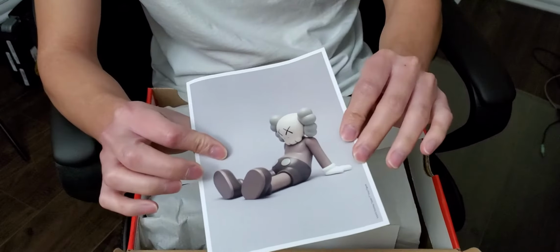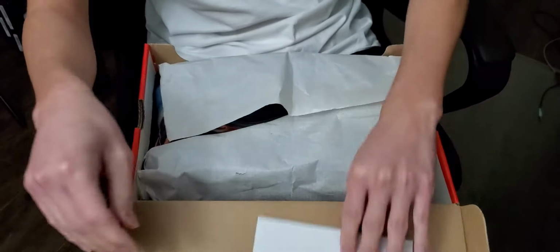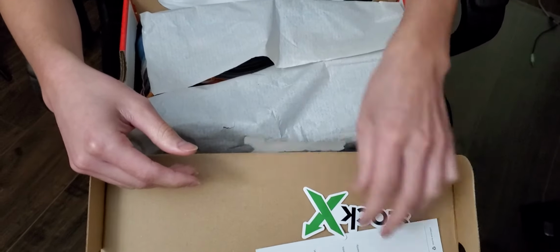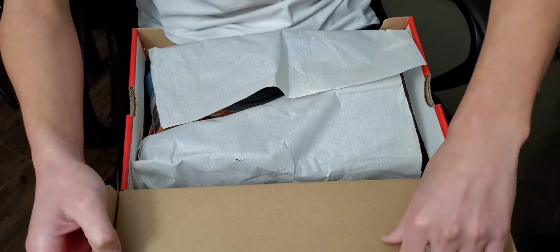Here's this from StockX, because I bought these from StockX. And that's how much I paid for it. And there's the StockX stickers and another one for whatever reason. So let's see, I just want to make sure I go over everything.